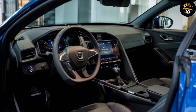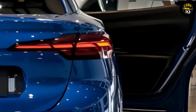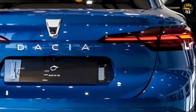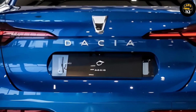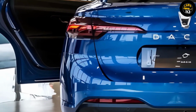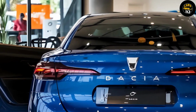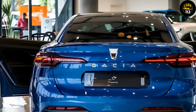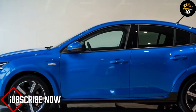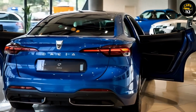Exterior design and styling. First impressions matter, and the 2026 Solenza doesn't disappoint. Up front, you'll notice a wider grille framed by sharp LED headlights, giving it a confident, contemporary face. Subtle creases along the body add character, while slightly flared arches and new alloy designs provide a touch of sportiness. Despite its smaller footprint, it looks planted and purposeful, ideal for navigating city streets without sacrificing presence.